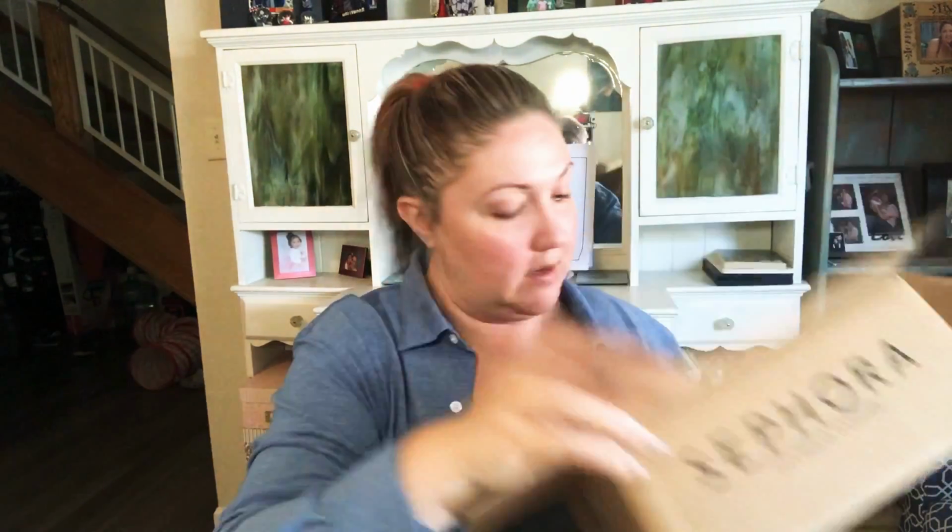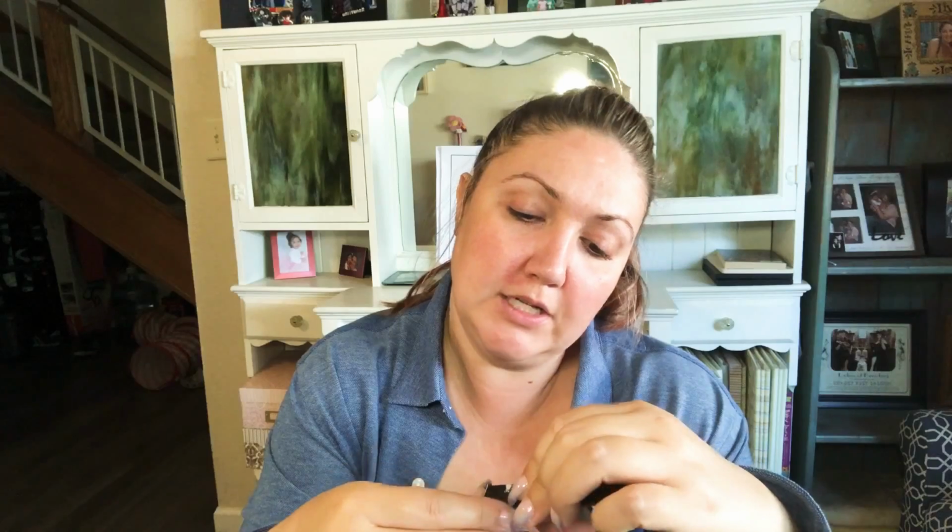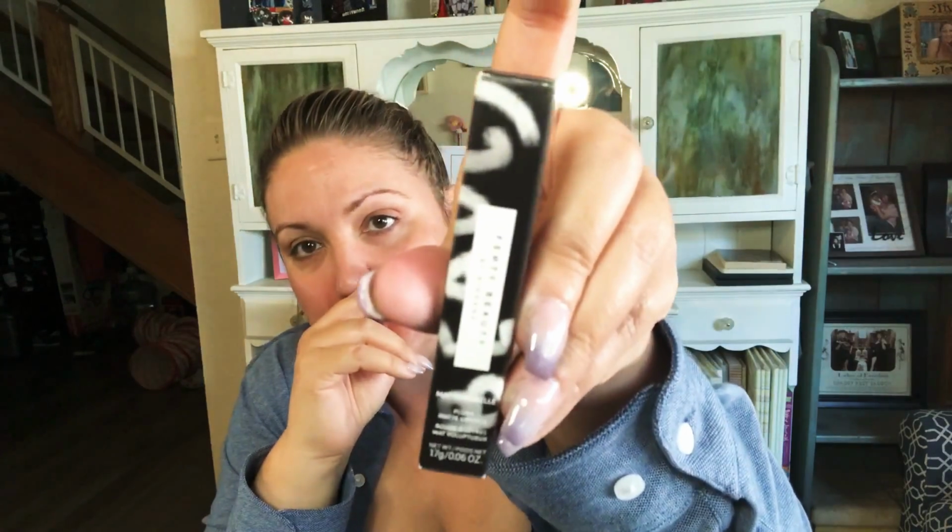Sephora. All right, so I picked up the Fenty Beauty Plush Matte Lipstick, and the outside packaging looks like this. I got the shade Griselda, and I love the packaging. It's super pretty, pretty sleek. Still has that classic Fenty Beauty shape.